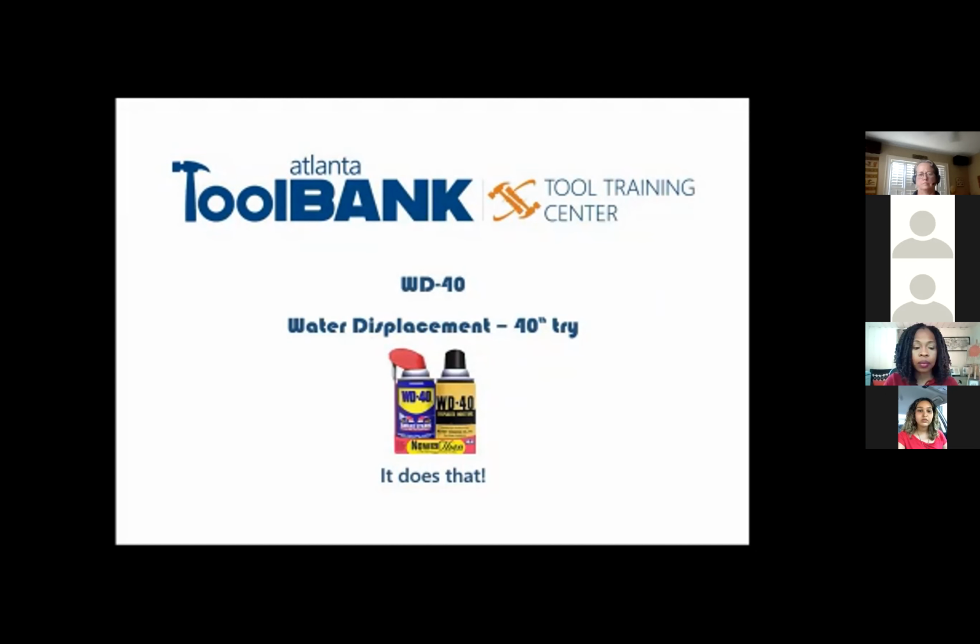WD-40 does that? What? WD-40, that stands for water displacement. Took them 40 tries to get this solution just right. That was in 1953, and it was the Rocket Chemical Company that came up with the solution. They used it first on the outer skin of the Atlas missile, and that was to prevent rust and corrosion. Well, their employees thought this was some pretty awesome stuff. They started sneaking it home, and that's when the 2,000 uses of WD-40 started.